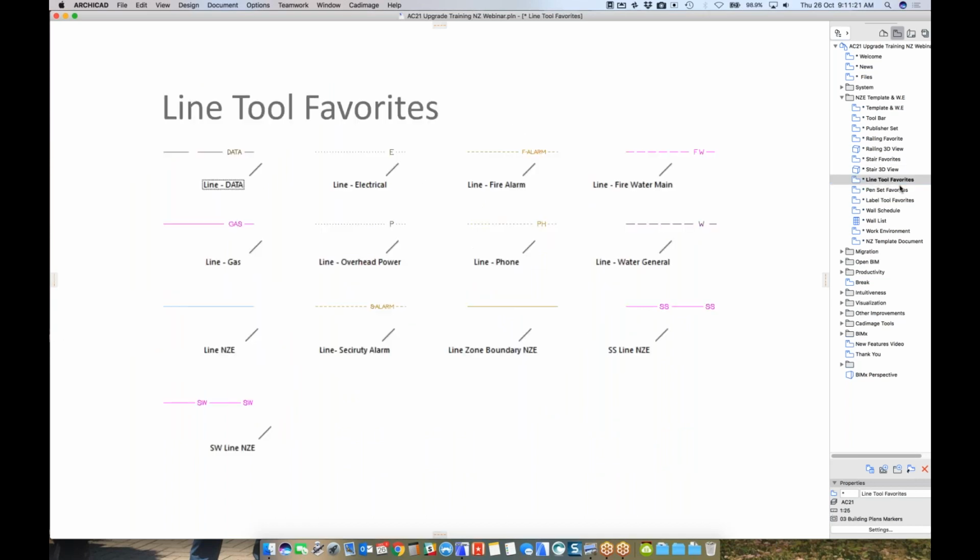Line types, a lot of this stuff came from user feedback. A lot of people loved the stormwater and the sanitary sewer lines, but wanted more. You know, wanted one for electrical, one for fire alarms, water, and etc. So we've gone through, created a couple of those. We've also saved them as favorites, so they should be set to the right pen, the right layer, and the color, and ready for you to do your drawings.